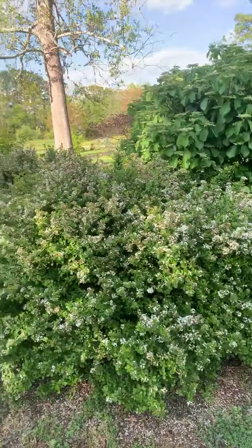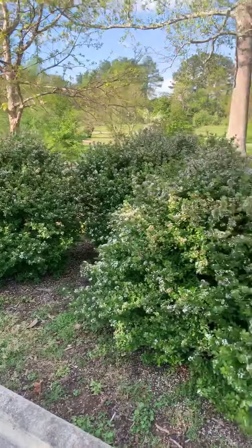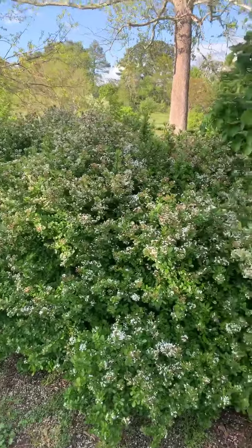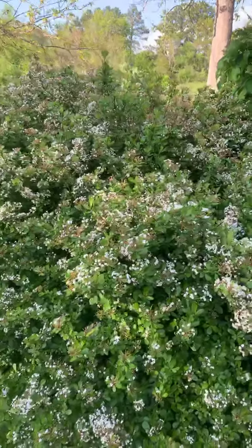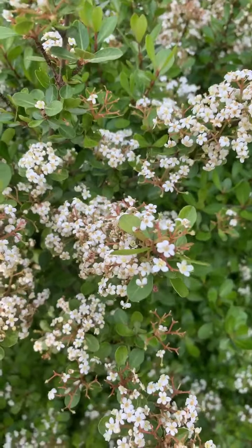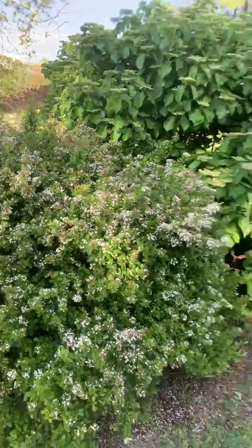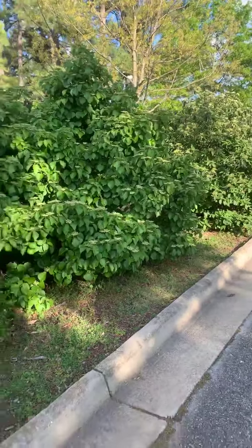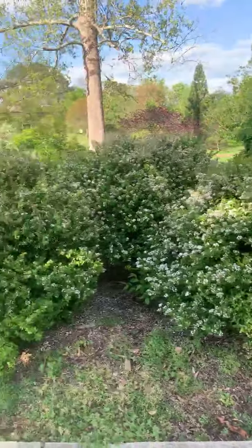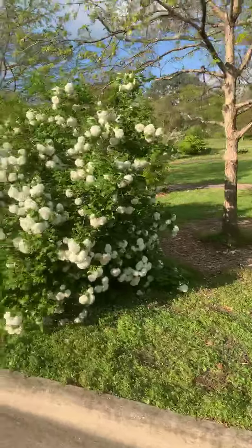These are really interesting and really much different than the others. Dwarf Walters viburnum. I keep forgetting what the botanical name of this one is. Really small flowers and really small foliage. It's really interesting just to walk down this row and to be able to see how diverse the foliage and how diverse the flowers are of viburnums. So this is an interesting side-by-side comparison.